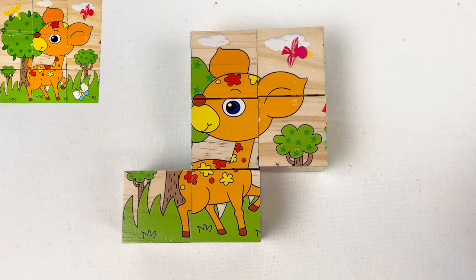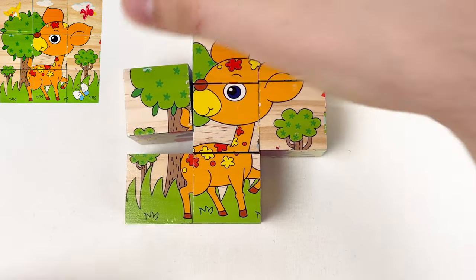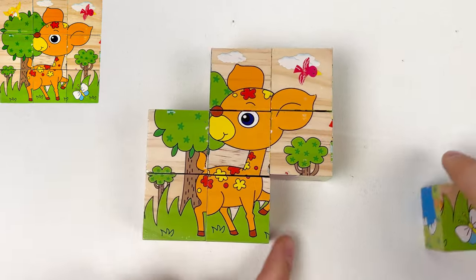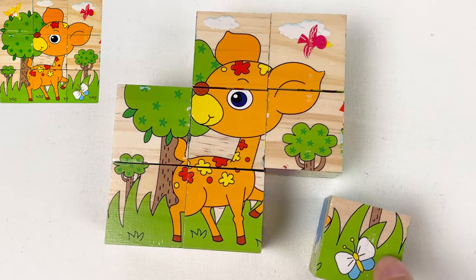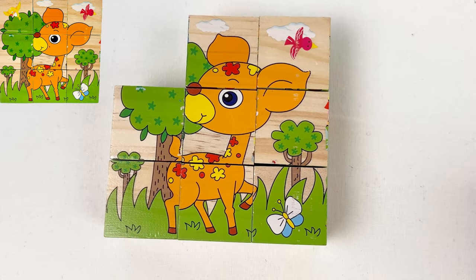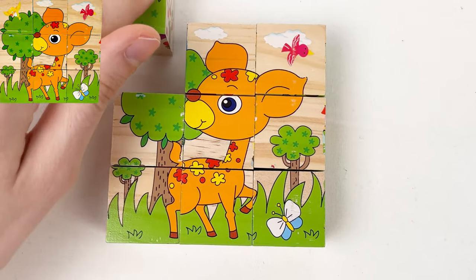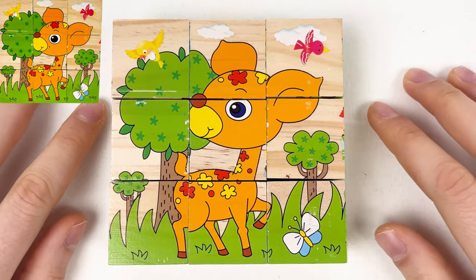Amazing. And there is another one with the tail, right? So here comes our tail. And yes, it worked pretty well. So what we need right now is this part and this one. So here we have the mighty butterfly and the tree. And well done. And here is another part with the tree, right? So here is our tree and the bird. So let's move it together. And great, we've completed the deer puzzle.